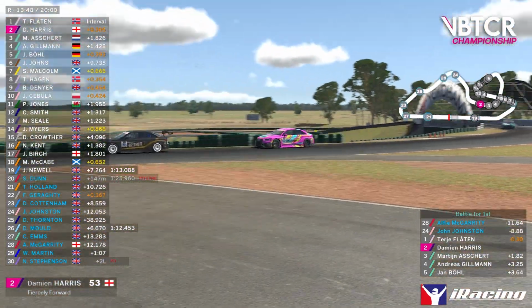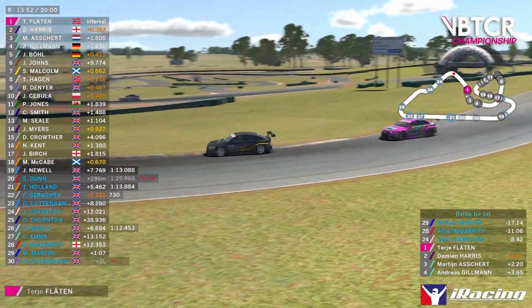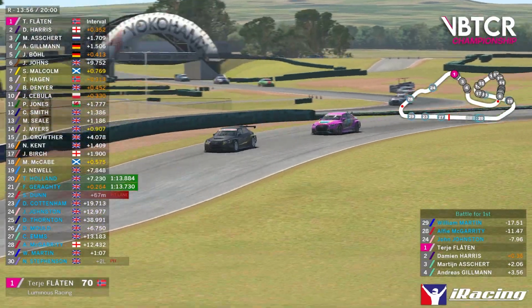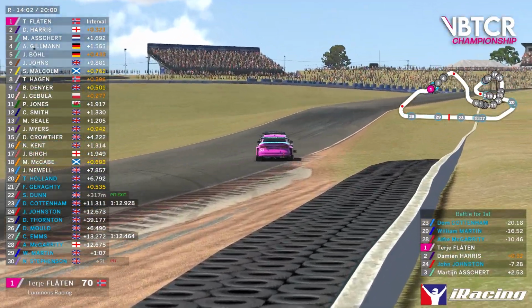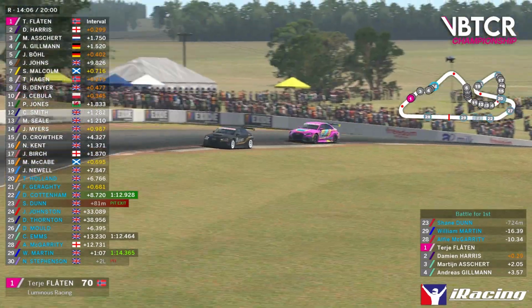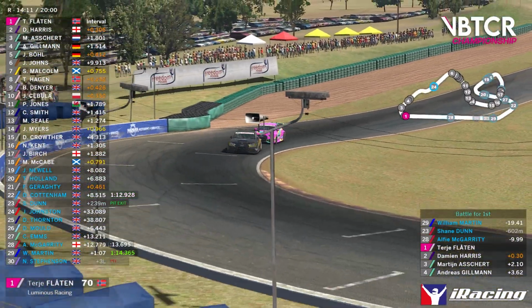So they come across Yokohama Bridge and head down to Foster's Dip. Could we see a move out on to the start-finish straight? If Harris wants to get that move done, he's going to need to be a bit closer to Flarton than this. So it's all going to be who gets the best exit off of Recaro.